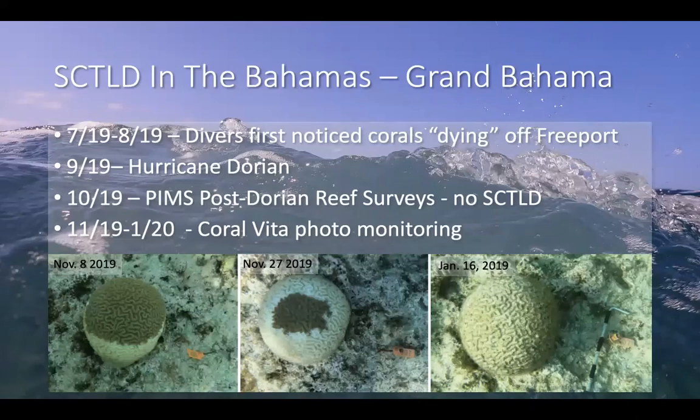As we all know, beginning of September, Hurricane Dorian came through. About 6 weeks after the storm, I led an expedition looking at what the effect of the storm was on reefs, including some off of Grand Bahama, mostly West End, and then kind of the center of the island to the east, Peterson Key National Park, Lucaya National Park, off of Stad Oil. Not necessarily right off of Freeport, but we didn't see any instances of stony coral tissue loss disease.